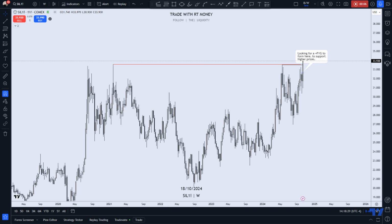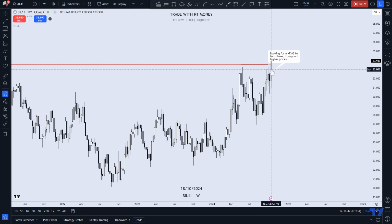We're looking at silver. You see this high here? This was a record high made in February 2021. We didn't beat that until this past week. This past week, we closed past that high.